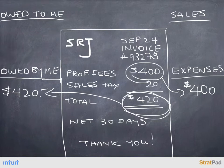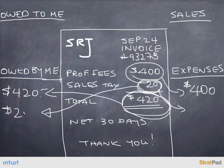And finally, sales tax. Now, depending on your jurisdiction, sales tax can either be recorded in the expense section, or in some places like Canada, it can be recorded over here and reduces the amount of sales tax that you have to pay the government. This is a really good reason to know an accountant or a bookkeeper, and it's also a really good reason to be using some software which looks after all this for you.